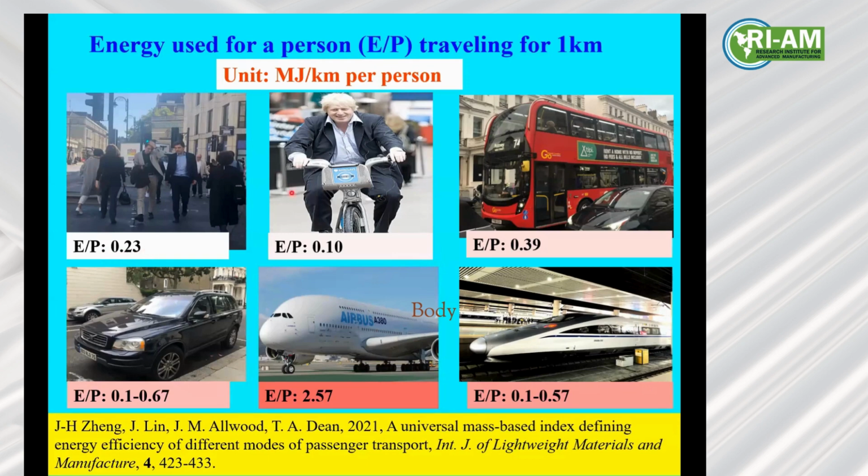If you use bicycles, this is the previous prime minister in the UK, and he likes bicycles. I used to use this bicycle. We call it the Boris bike, because he promoted this very much. And you use less energy, 0.1. If you use buses, cars, aircraft and trains, you use different amounts of energy per kilometer.